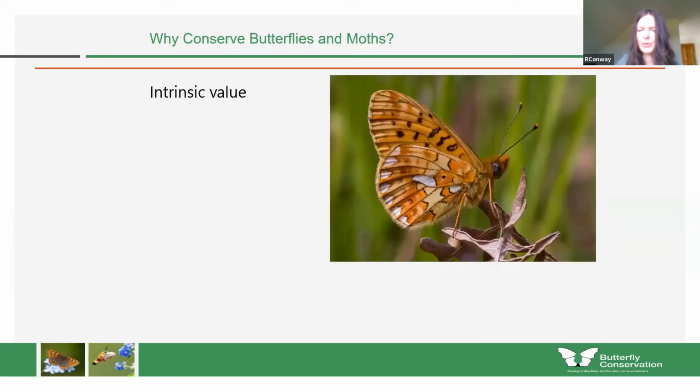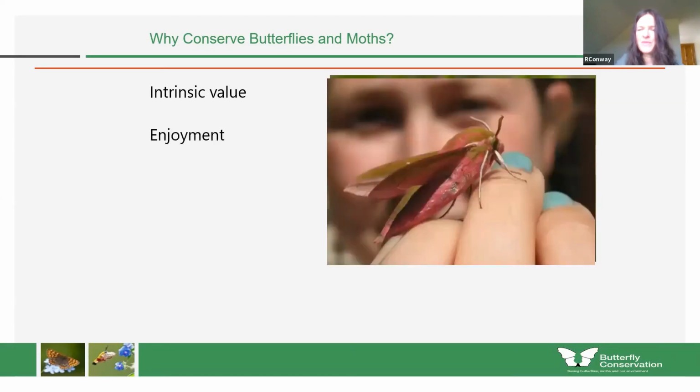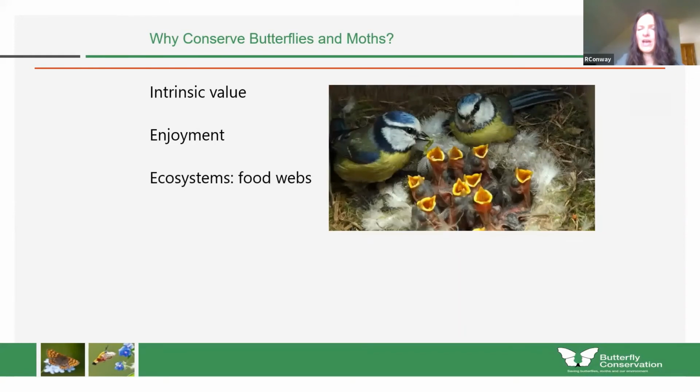And why should we bother doing it? Some people would say, well, why bother? It's only a butterfly. What's the point? Well, they have an intrinsic value, in their own right, to be on this earth as a creature. They give us amazing enjoyment. That's actually a moth, an elephant hawk moth. Beautiful, stunning creature. They are absolutely essential for the ecosystem.